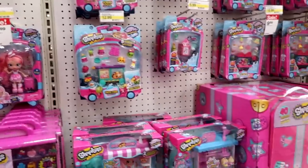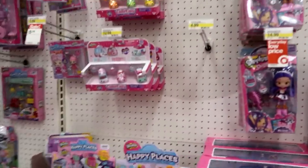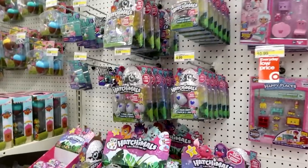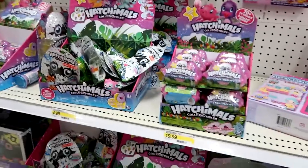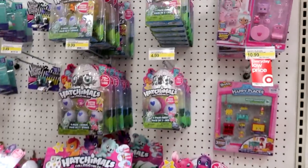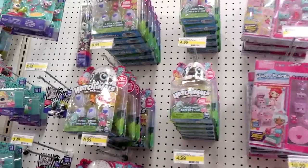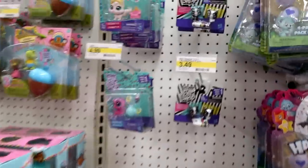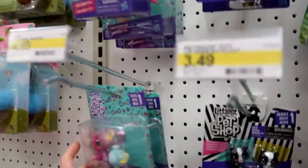Here's the Shopkins. They have lots of the lost luggage. None of the Shopkins packs I'm looking for though. They have cutie cars, no individuals. I just still find it crazy that you can't find individuals anywhere. And Hatchimals. Season 2 should be coming soon. And then we have Littlest Pet Shop, Season 1.